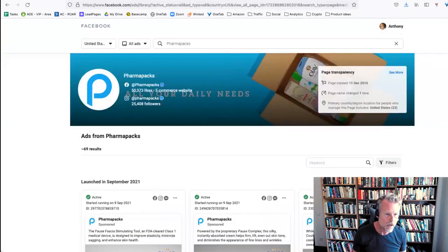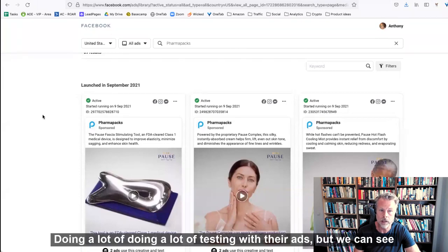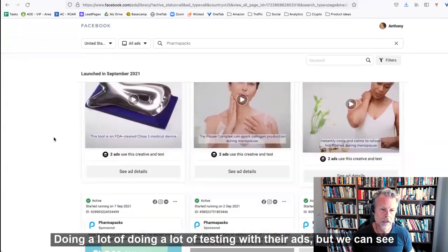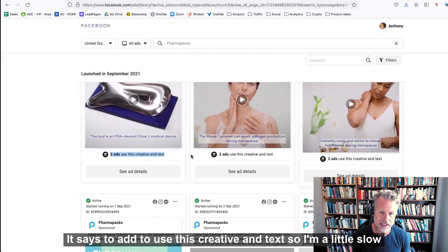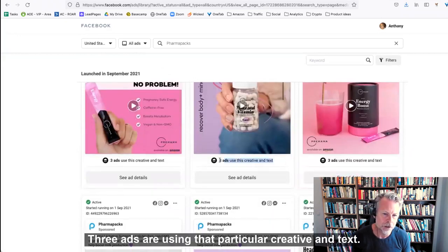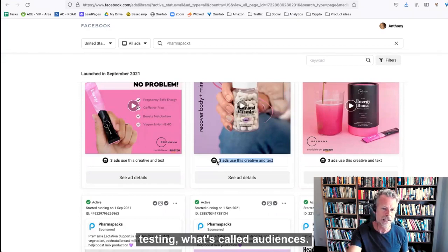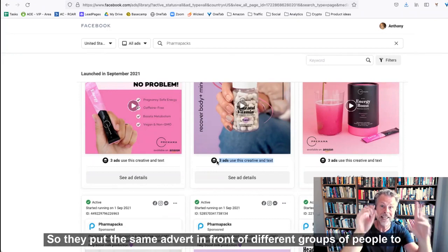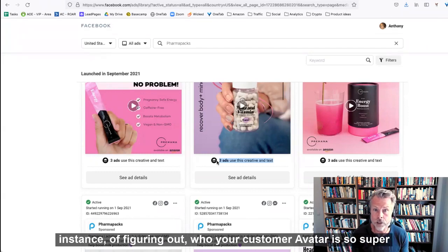Okay, here's one I prepared earlier. So these are all the ads that Pharma Pack is running, and you can see they're running some great adverts, doing a lot of testing with their ads, but we can see they're also doing a lot of split testing with their ads as well. So it says 2 ads use this creative and text. Let's have a little slow down, see if there's anything else. So we've got here 3 ads are using that particular creative and text. And so what it looks like is happening is this company is split testing what's called audiences. So they put the same advert in front of different groups of people to see which group of people buys the product. That's a great split test to do, and it's part and parcel, for instance, of figuring out who your customer avatar is. So super important to do.